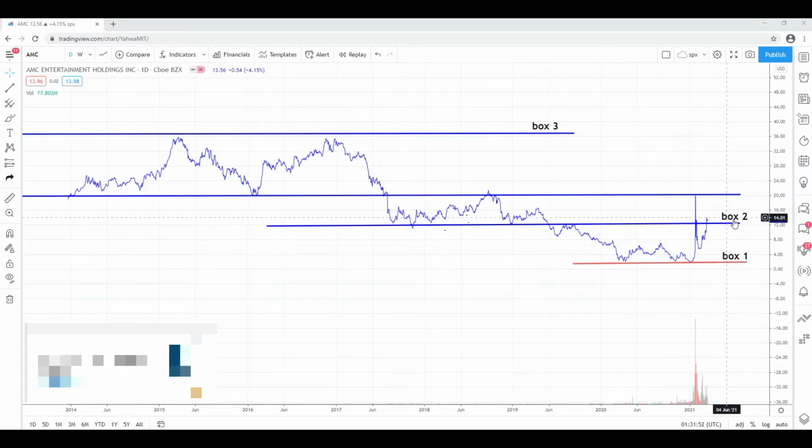And then we started to form what I'm going to call box 2, once again cycling between 2 points. Whereas $20 was support in box 1, it is now resistance in box 2. And you can see for box 2, support comes in at around $10 to $11, cycling through, and then we broke that box in June of 2019, so about 2 years. And so that brings us to the current picture, right?